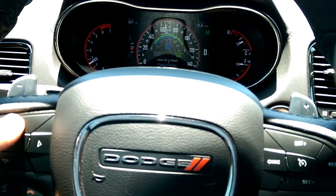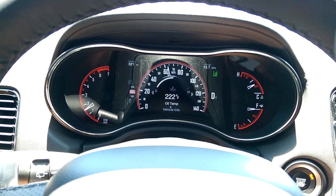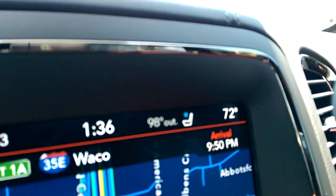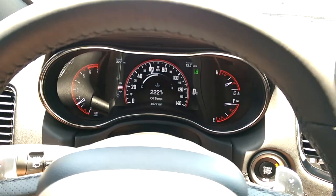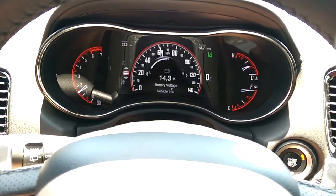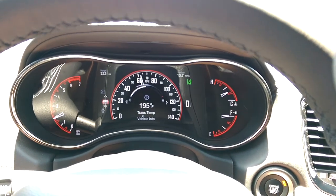Then keep left. I know that might be annoying, the U-turn, but we'll just put up with it for a second. Okay, so the oil temp's 222, and it's 98 degrees outside. So, being that it's 98 degrees outside, oil temp is cool. Oil pressure, we can see our oil life, and voltage, tire pressure.